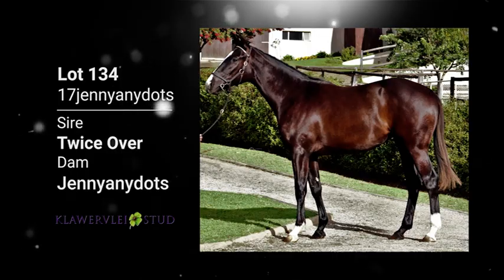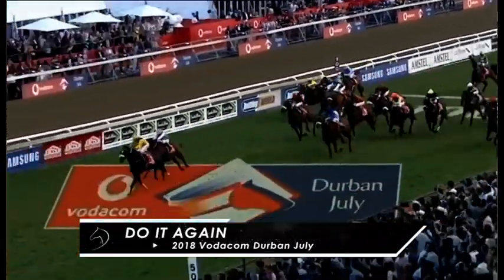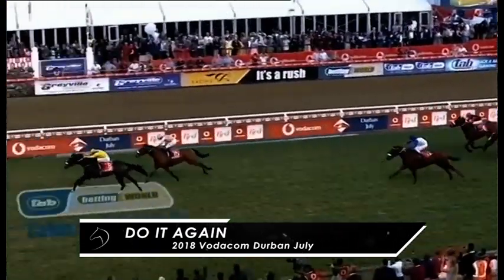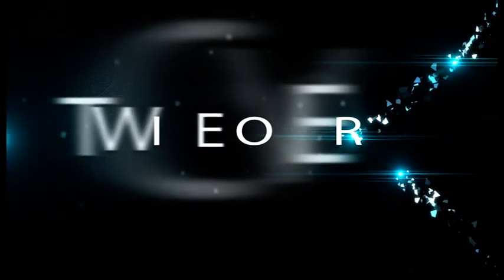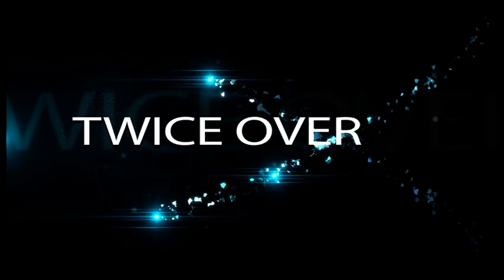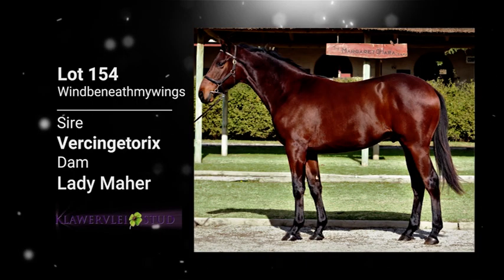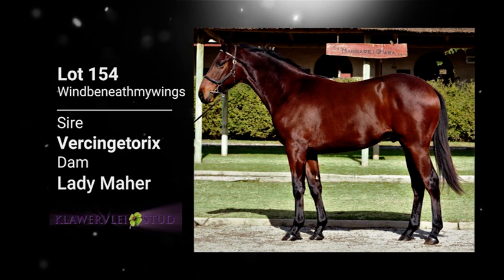Six individual stakes winners. Two Group 1 winners, two champions. You can't do much better than what he's done. So out of a very nice family as well, and the stallion's doing the business. You're only taking a small draft, but certainly a quality draft by the sounds of it, on paper and on looks. Lot 154 is a Vercingetorix colt, and what can we say about him?